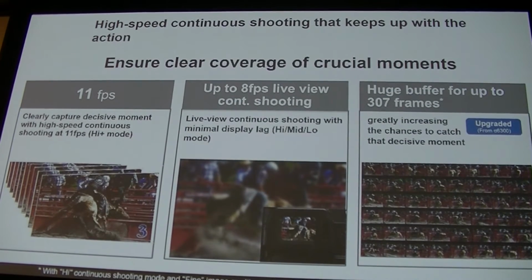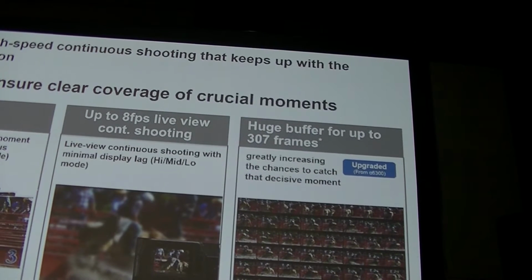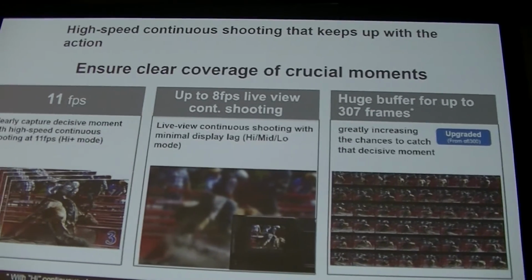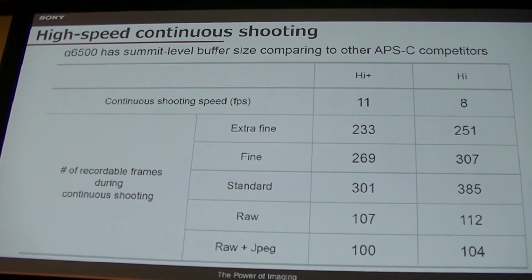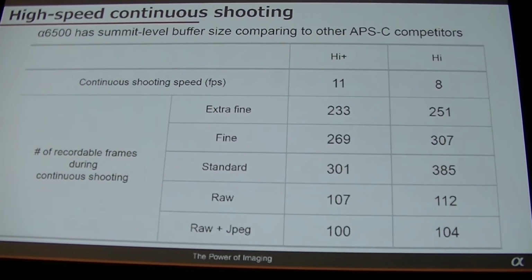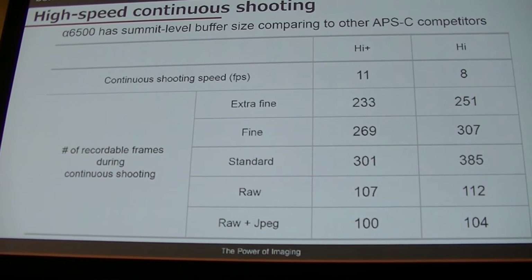11 frames per second, 8 frames per second, and the last one, huge buffer, very, very huge. Right? You can shoot almost 30 seconds non-stop, 11 frames per second, for 30 seconds. Okay, that's the best part of this camera. So this is in detail how much you will get, right? If you shoot RAW and JPEG or RAW, basically you can get around 100 images. Okay, and if you use standard and then fine and extra fine, of course, the buffer number will get bigger and bigger and bigger.